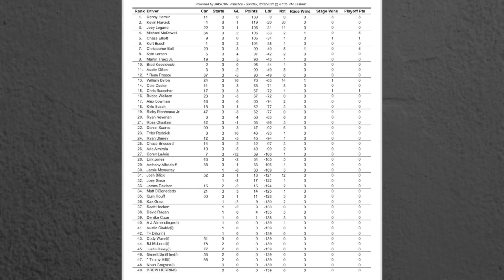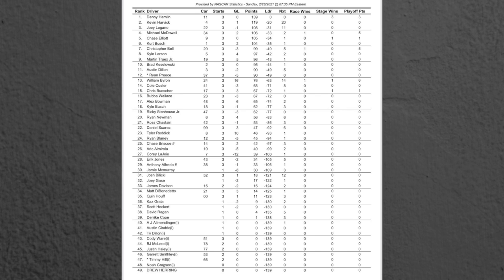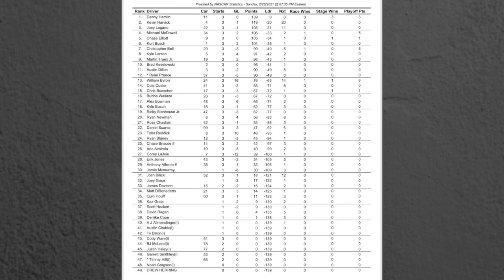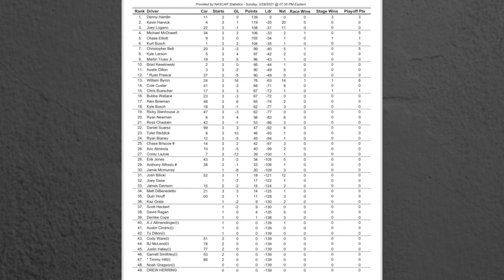Then we have Christopher Bell right after. And then you have the rest of the round of 16 in points. Bubba Wallace is right now in the round of 16, and I'm also hoping he continues to make progress during these races, and I'm hoping that he can contend for a win eventually this season.